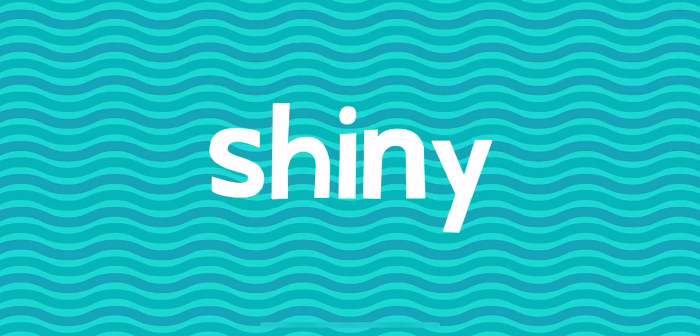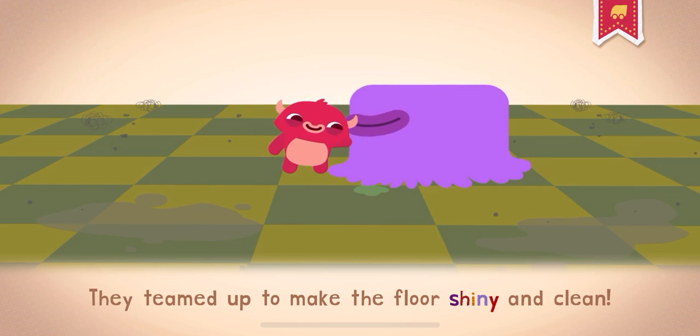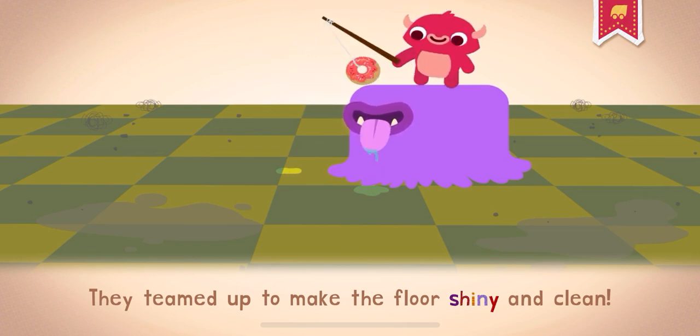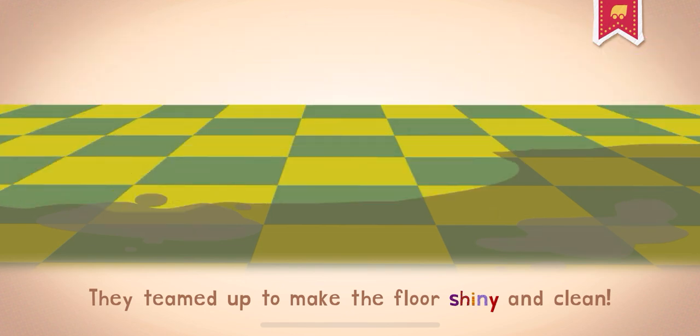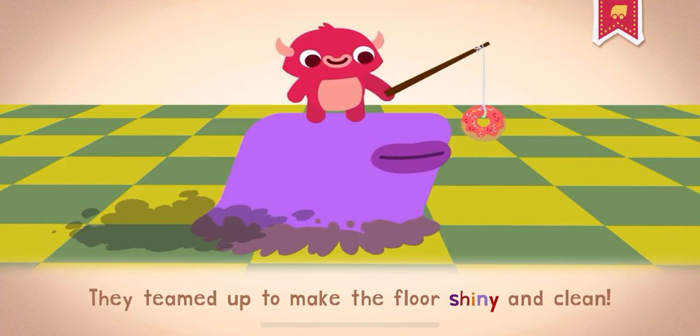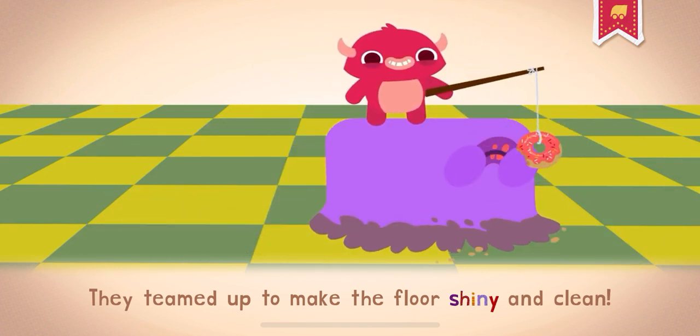Shiny. Something is shiny when it has a bright, sparkling surface that reflects light. They teamed up to make the floor shiny and clean.